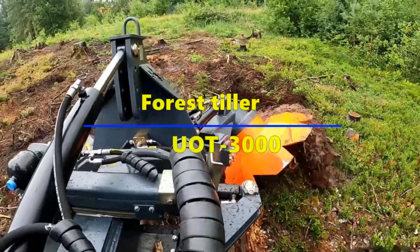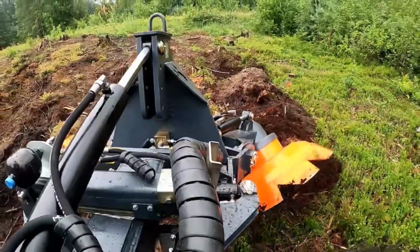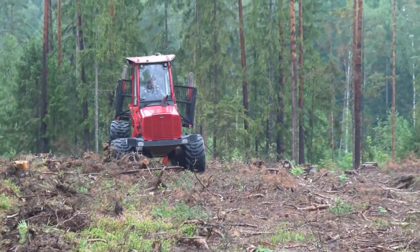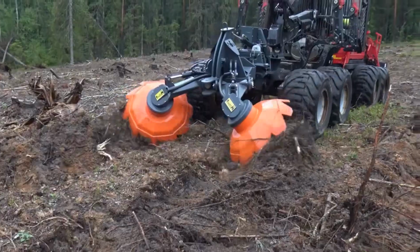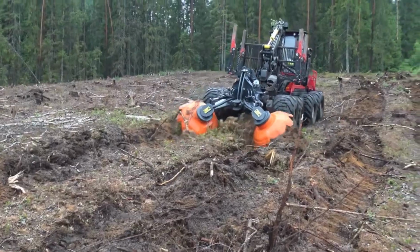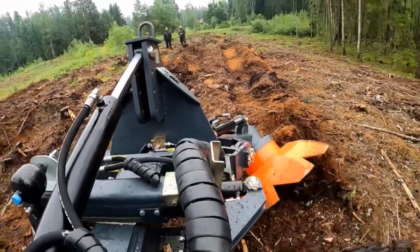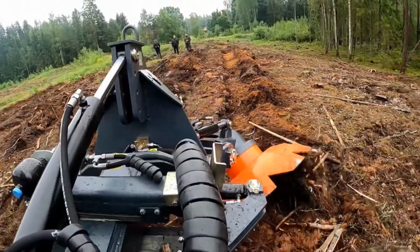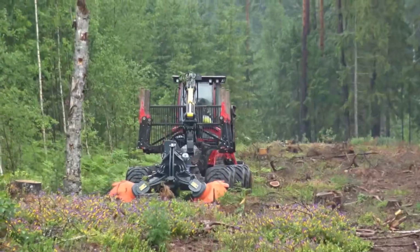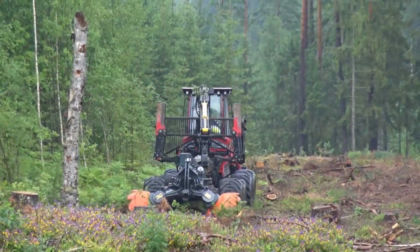Forest dealer, UOG 3000. A new forest needs to be grown in place of the felled forest. To do this, it is necessary to prepare the soil, uproot and chop up the stumps left after the work of the harvester.